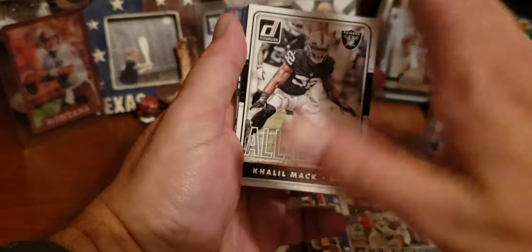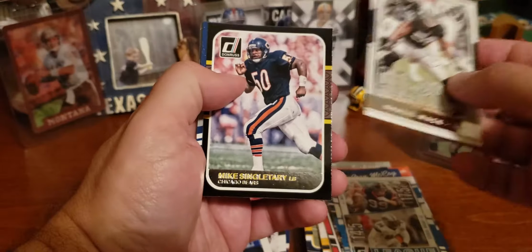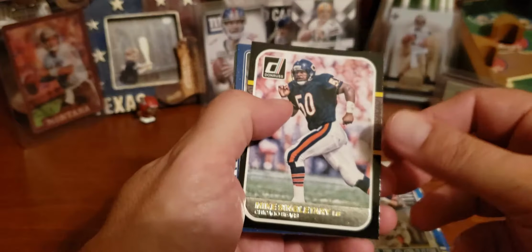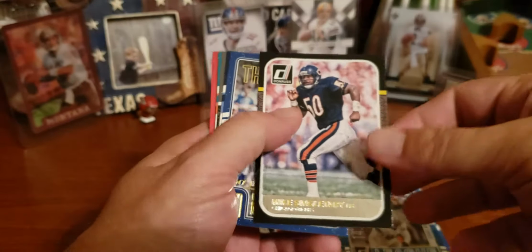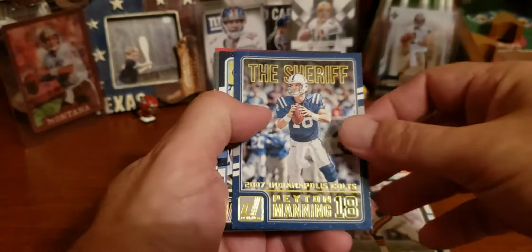I know J.J. Watt here in Houston. You know J.J. Watt in Houston. Khalil Mack, I don't know. Man, I haven't gotten any rookies yet that I know of. Mike Singletary. Love Singletary. One of the most intense-looking guys you'd ever see on the football field. He and Ronnie Lott both scared me. Peyton Manning.